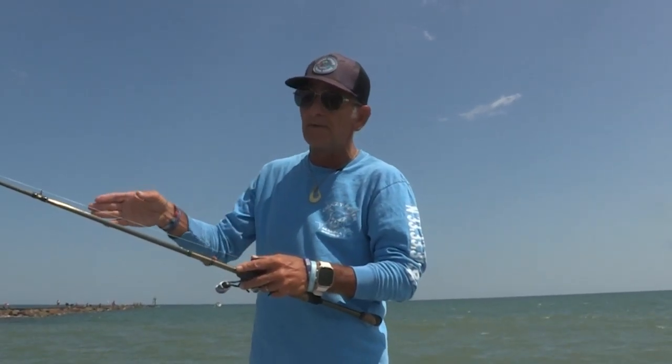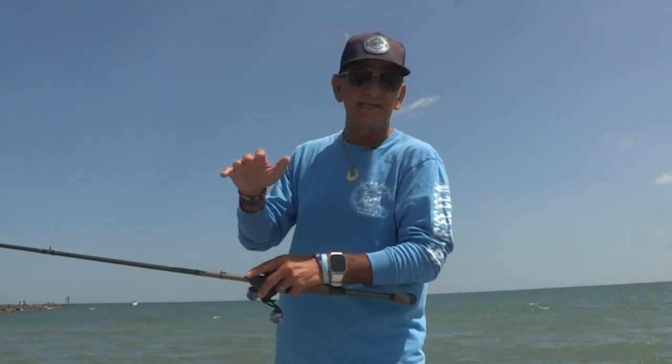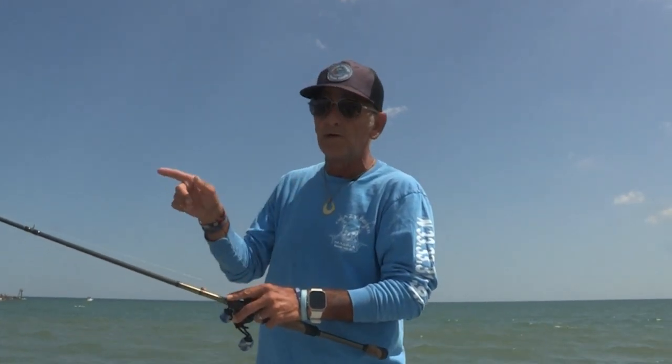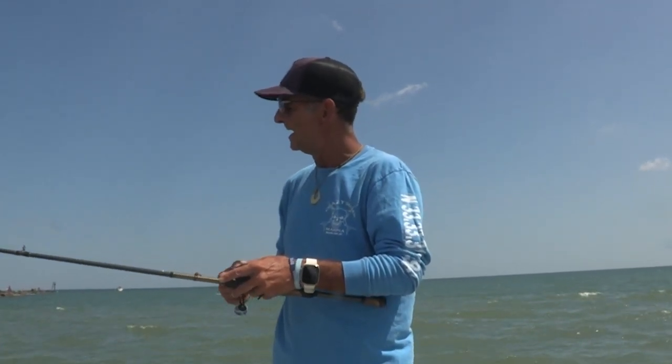And with this bigger mullet that I've got on, this is a little bigger than what I've been throwing, I'm probably gonna eliminate some of those 16, 17 inch fish, but the one that bites this is gonna be the one we want to show you on camera. And if he doesn't bite, we'll get a smaller one and try it.